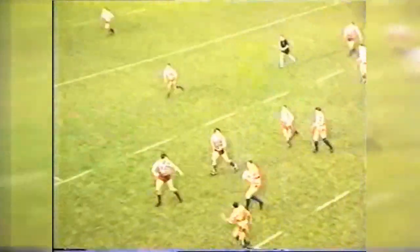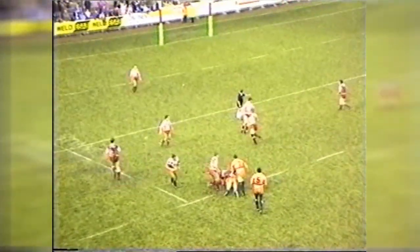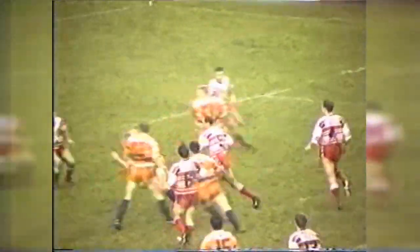With the ball now there to Paul Newlove, that little dummy inside. But that's good tackling by Mark Lee, round the bootlaces, the only way to tackle Paul Newlove. So it's Richard Gunn with the ball, now there to Martin Pearson. Martin Pearson through there. Still going is Martin Pearson. Martin Pearson going for the try line.